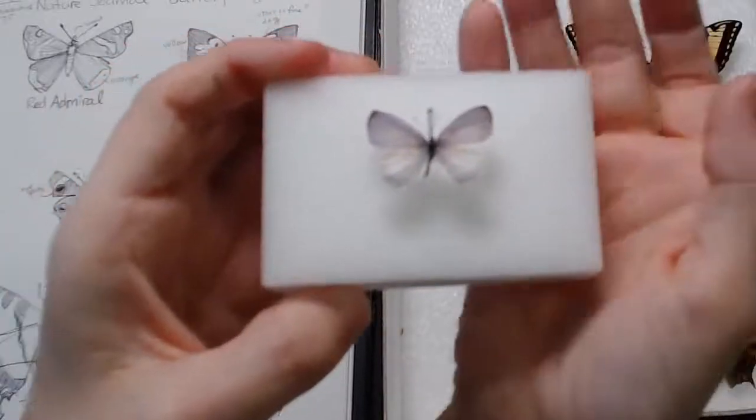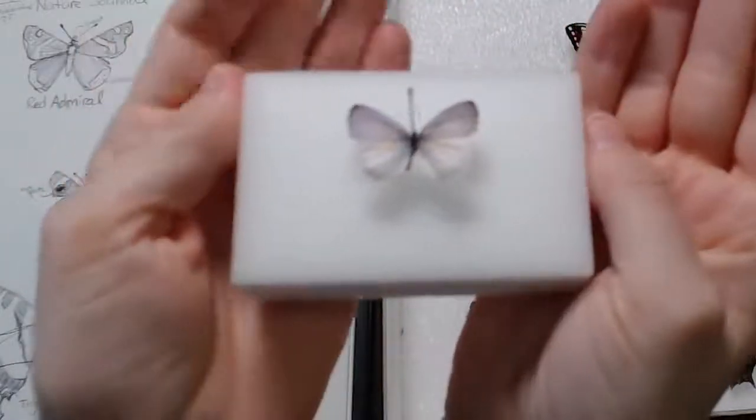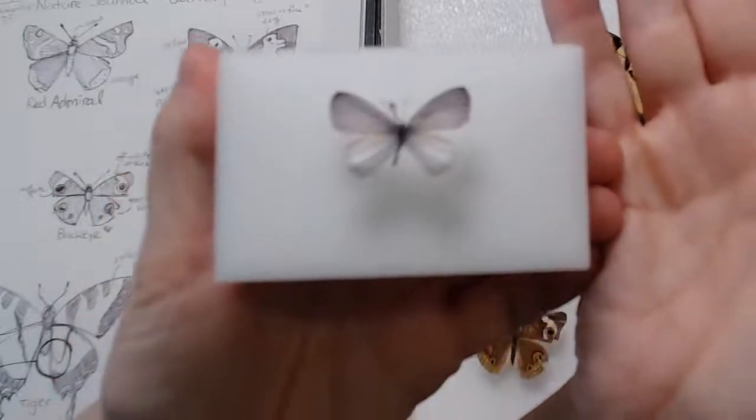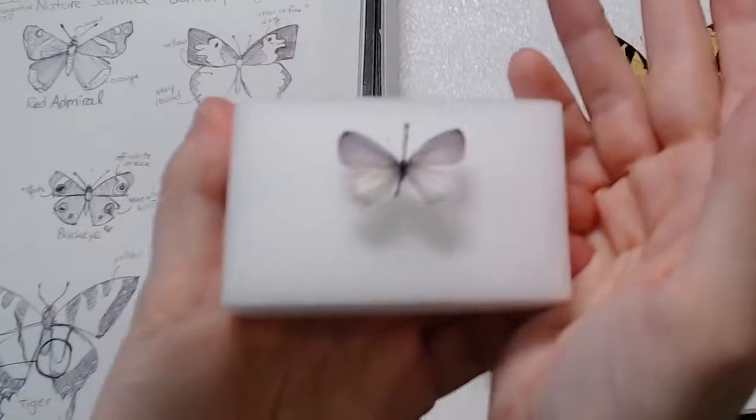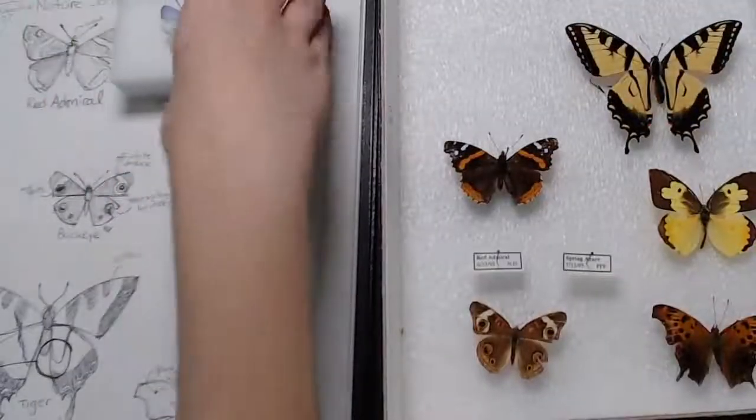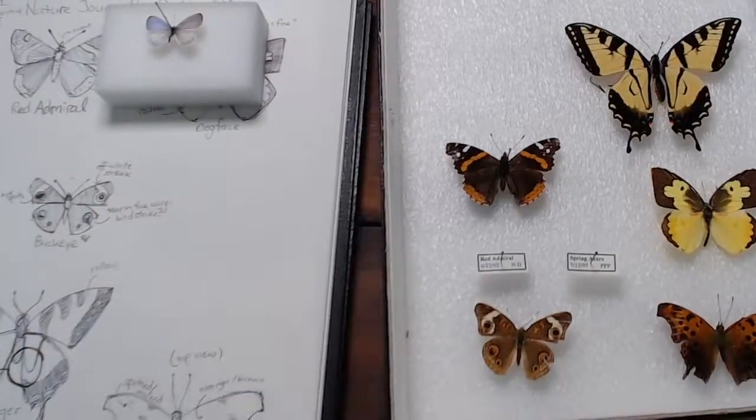And we got about 2 seconds of a focused butterfly. Of course. Well, that's not going to happen. Oh, well, we do our best. We'll look at this little guy under the microscope, perhaps.